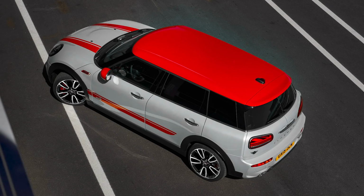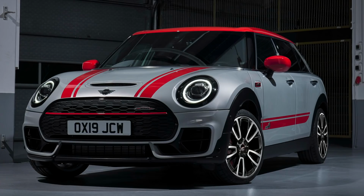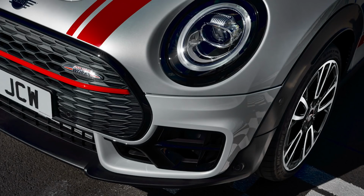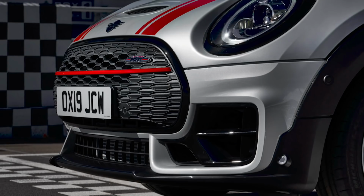And being under 5 seconds 0 to 60, this kind of justifies the Mini's higher price tag. Because for a while there, you're getting cars with 6 seconds 0 to 60 times for 45, 50 grand. It's like, there is no value there whatsoever. Now, it's still not a great bargain, obviously, but it's a much better value performance-wise than it used to be.